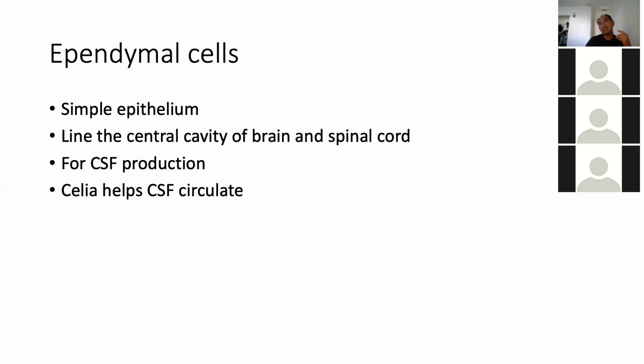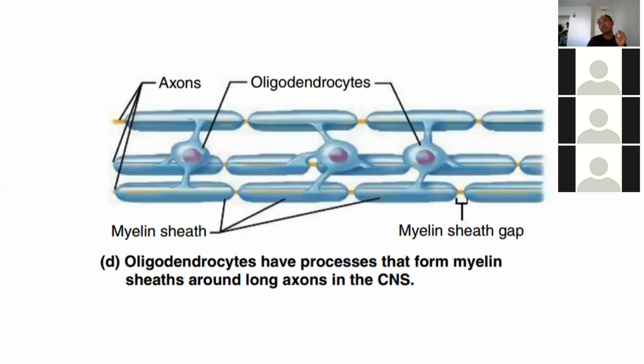So ependymal cell, simple epithelium, lines the central cavity of the brain and spinal cord. Its job is to produce CSF. And it has cilia, to help the CSF circulate. So again, let's forget about it. This is so annoying. Now we will talk about oligodendrocytes.